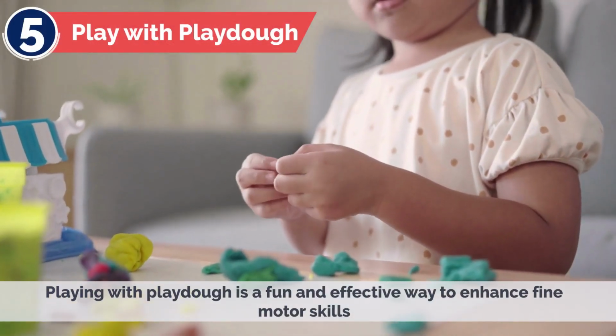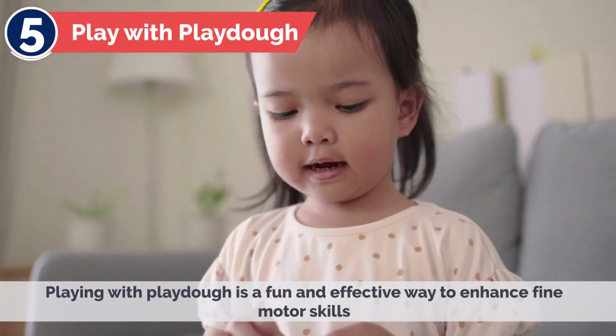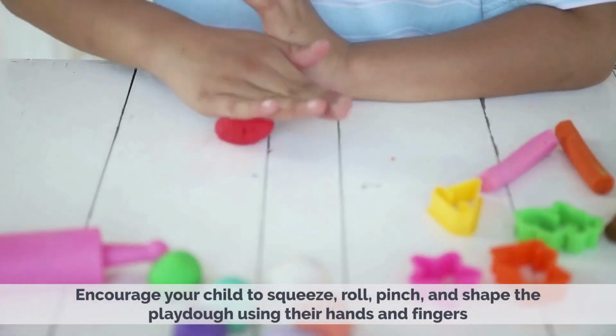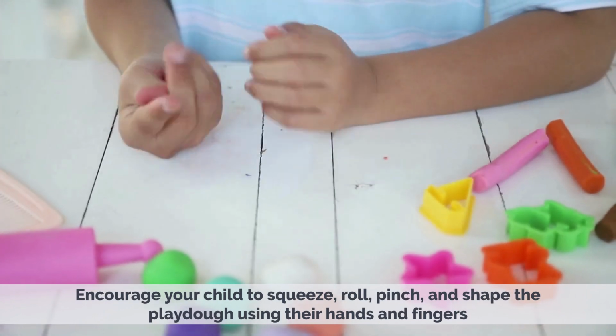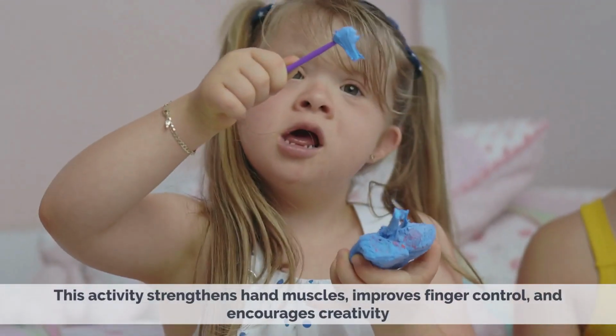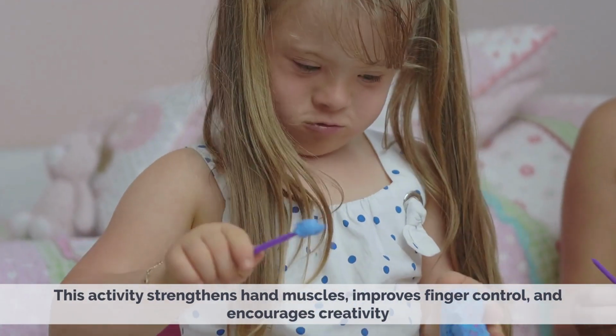5. Play with Play-Doh. Playing with Play-Doh is a fun and effective way to enhance fine motor skills. Encourage your child to squeeze, roll, pinch, and shape the Play-Doh using their hands and fingers. This activity strengthens hand muscles, improves finger control, and encourages creativity.